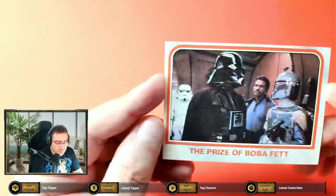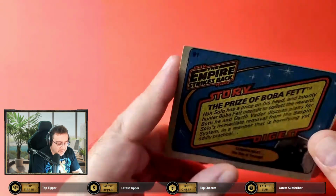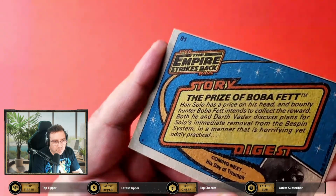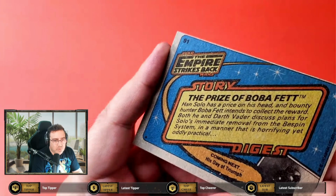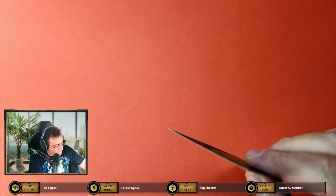91. The price of Boba Fett. I need Han Solo alive. Han Solo has a price on his head, and bounty hunter Boba Fett intends to collect the reward. Both he and Darth Vader discuss plans for Solo's immediate removal from the Bespin system in a manner that is horrifying yet oddly practical. 91.